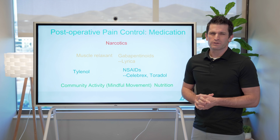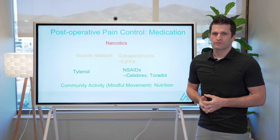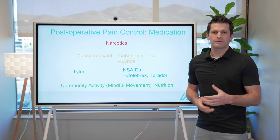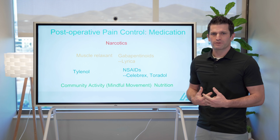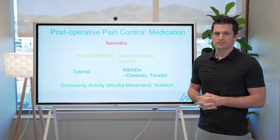Mindful movement is a really important part of your activity after surgery. Restoring blood flow to the tissues, keeping the body moving can really help manage and control postoperative pain. Nutrition is also paramount.